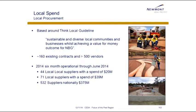All right, going on to local procurement. So Newmont has a policy, we call it the Think Local guideline, and it's based around sustainable and diverse local communities and businesses while achieving, which is most important, value for money and outcome for Newmont Boddington Gold. So currently we have some 160 existing contracts and in excess of 500 vendors.